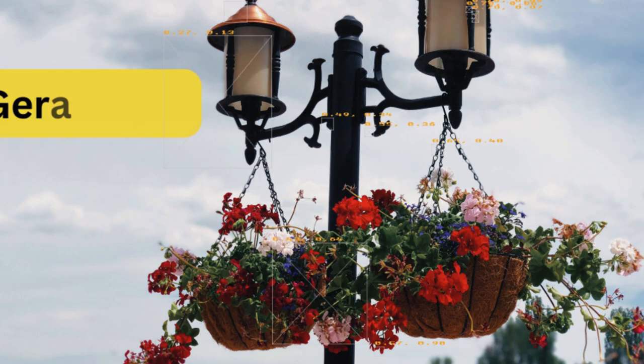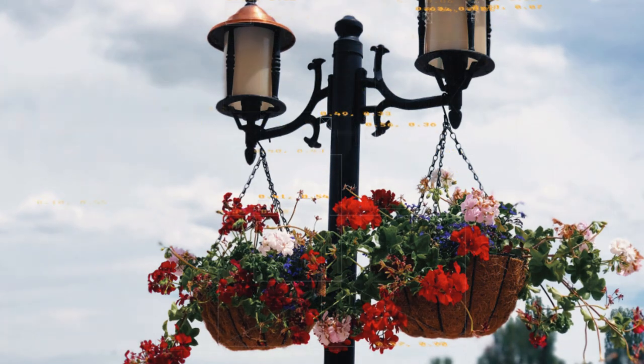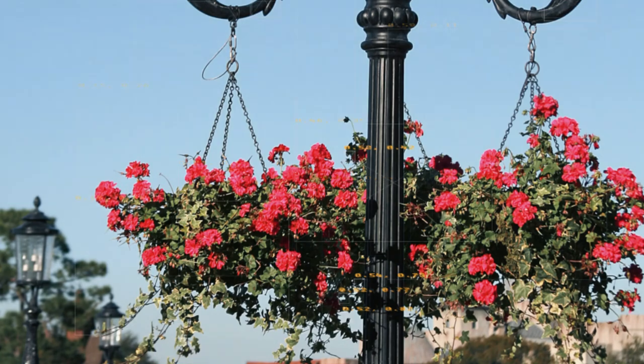Number 2, geraniums. Particularly in the ivy or trailing varieties, geraniums offer colorful blooms and attractive foliage. They are durable and can handle the summer heat well.